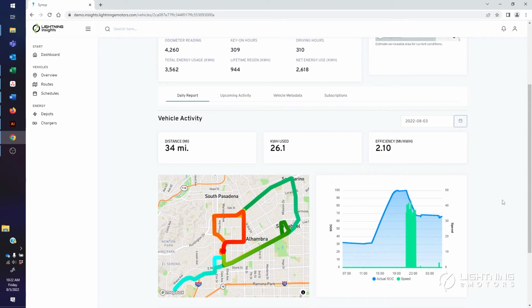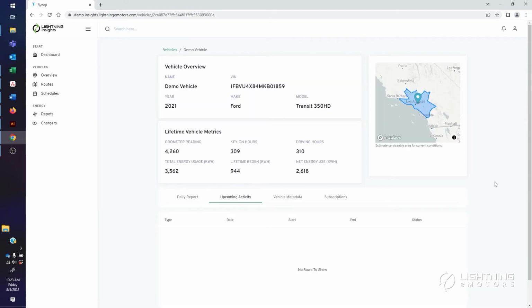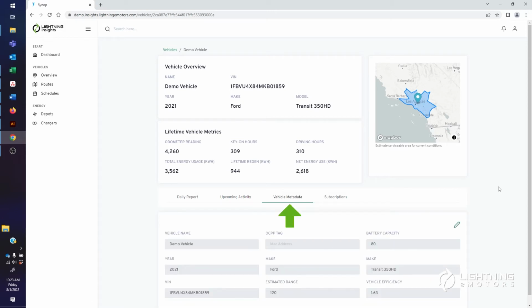So if we go back up, this is all the daily reporting data. We can also see upcoming activity, which is used if you are planning or scheduling vehicles in advance for specific routes or specific activities. Since this is a demo account, we don't have any upcoming activity planned for this specific vehicle. Within the vehicle metadata section, you're able to see more about your Lightning EV and this specific vehicle, including the model year, the VIN, the vehicle name, the make, and the model.